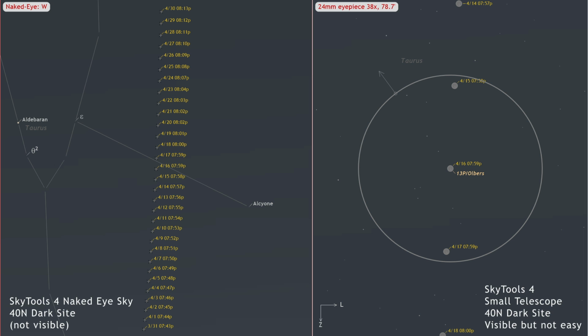After April 29th, it will be visible in small telescopes from the brighter country skies. It is magnitude 10.4 and brightening rapidly. Look for a 2.5 arc-minute coma with a diffuse condensation at the center.